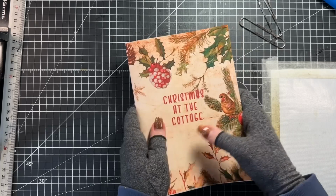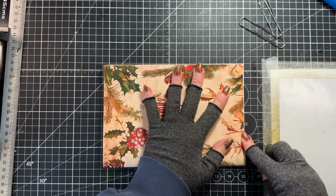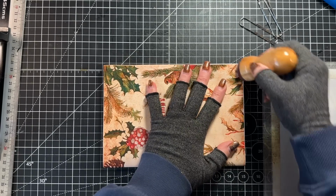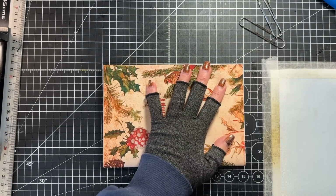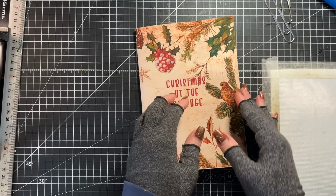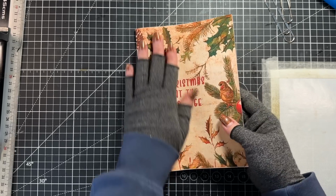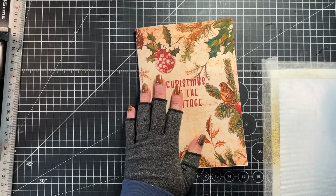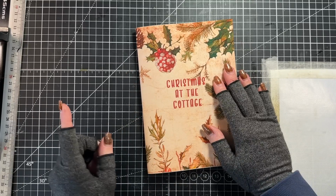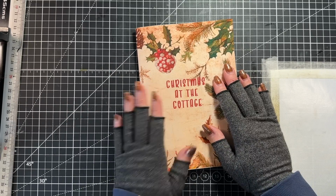Pages all done, and we've got a nice flat edge. Now I have got a few little white edges on mine. That's okay, I'm okay with that. Like I said, I'm probably not as accurate as you will be right now, but I think that's going to be marvellous. So what I'm going to do is the rest of my signatures, and then I'll come back to show you the signatures together.